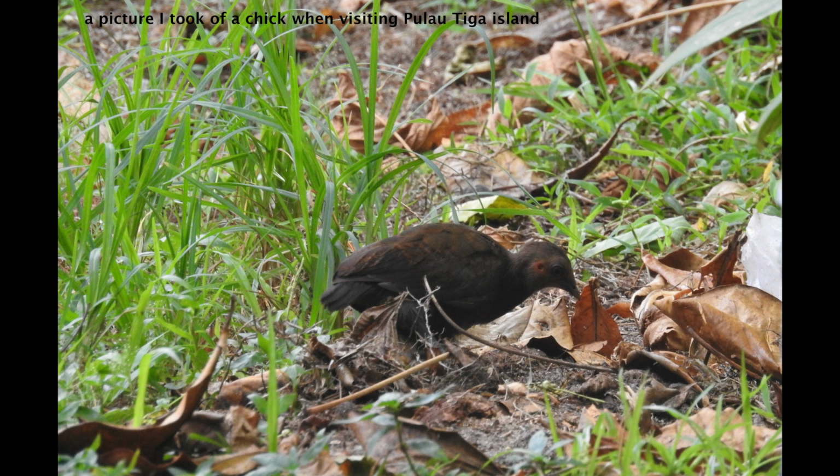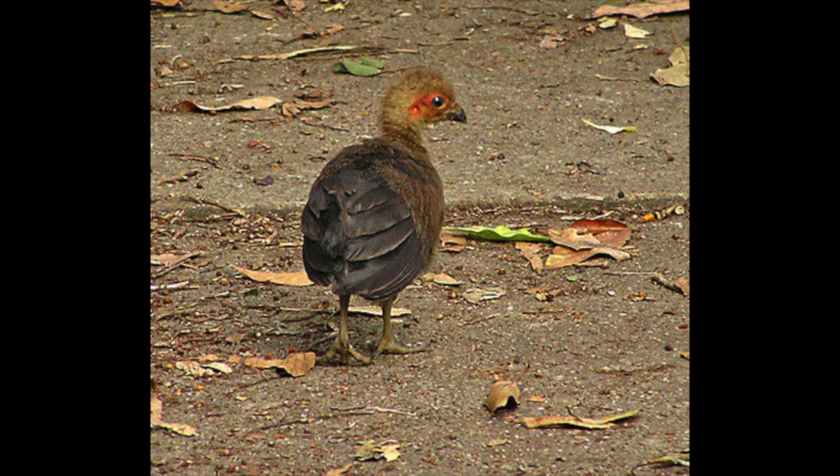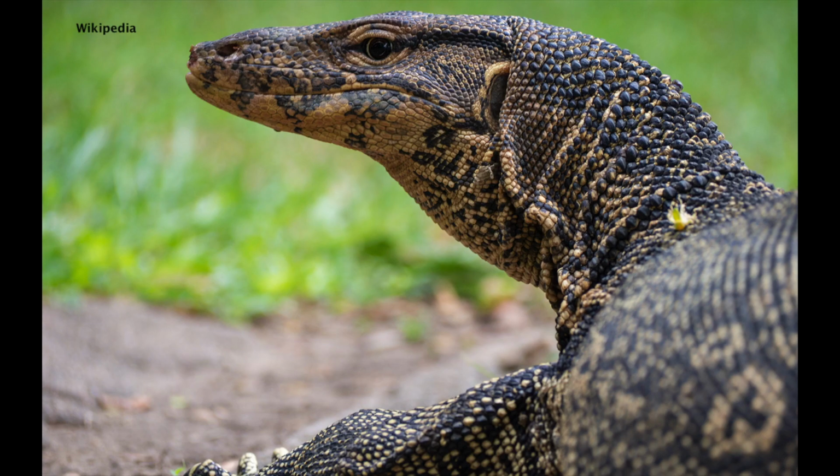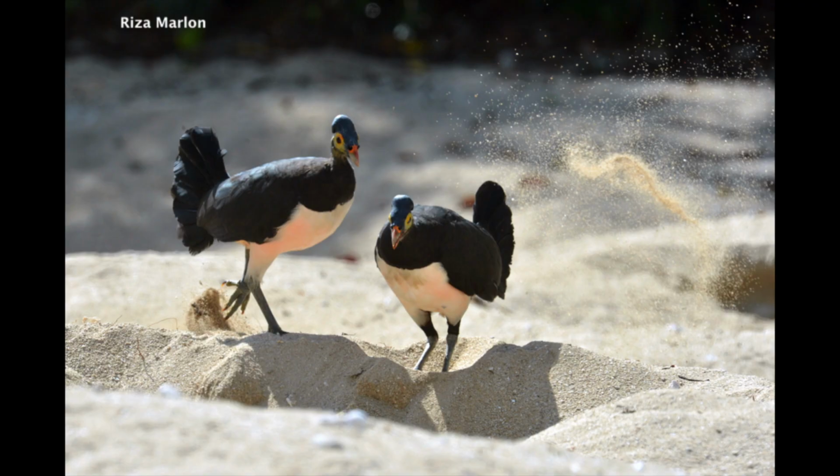The chicks lack an egg tooth and instead tear open their shell with their claws and dig themselves out of the burrow or mound. After they emerge from the ground, they are able to escape predators because they are already capable of flight. However, if given a chance, monitor lizards, pythons, wild pigs, and cats will prey upon the chicks. So I already gave it away, but the 22 species of megapodes either fall under the burrow nester or the mound nester category.